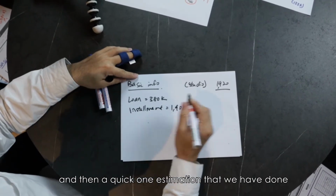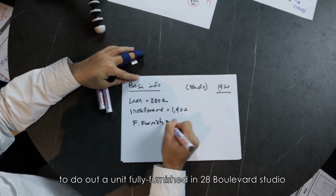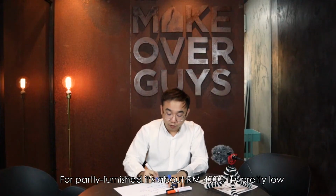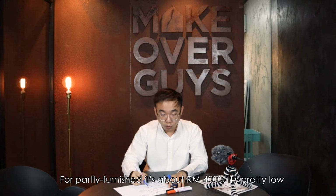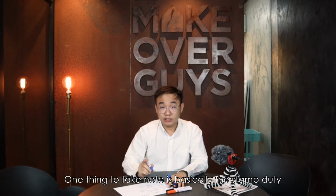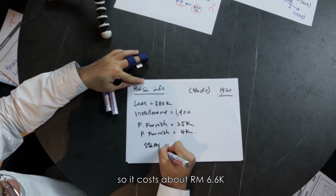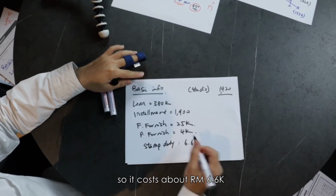And then a quick estimation that we have done to do up a unit fully furnished in 28 Boulevard Studio costs about 25k. And then for partly furnished, it's about 4,000, so pretty low. And one thing to take note is basically the stamp duty, especially when we do the title transfer. So it costs about 6.6k, so it's 6,006 lah.